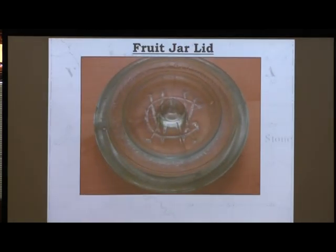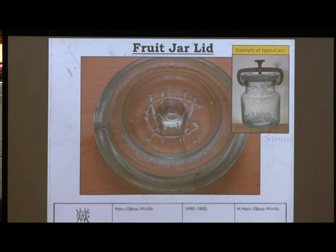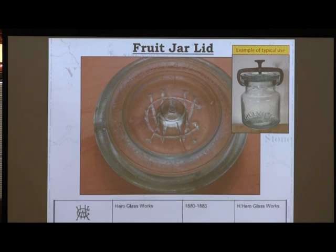So about that time, one of the other interesting intact items that I found, I'm trying to skip most of the broken glass and broken china, but this is an intact item. This is a fruit jar lid, and this is how that type of lid was typically used. There's a bail that goes across the top with a little screw that holds the lid tight down on the jar. And the reason I'm showing this one is because this mark in the center is from the Hero Glass Works company, and they changed their marks all the time. This particular mark was only used between 1880 and 1883. So that helps us to narrow down the dates of when that site might have been in use.